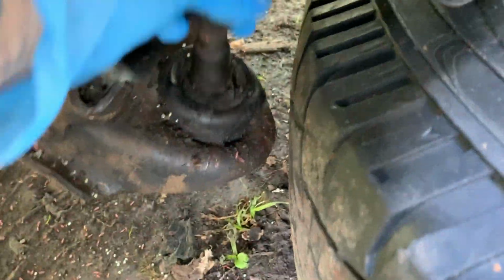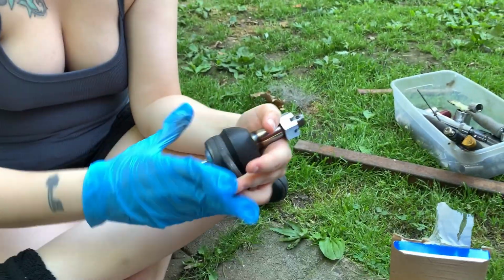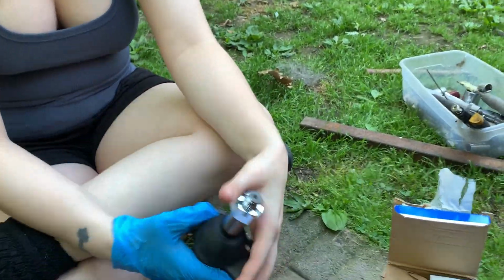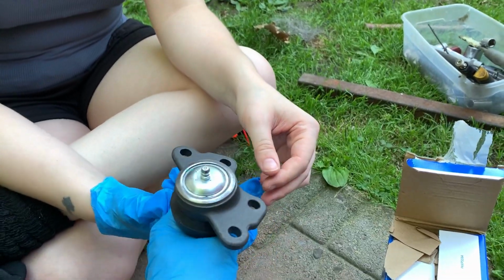Now look at this one here. I'm trying to prove that. Look at this. Can you see it? How easy it is to just move it? So it shouldn't be that easy. So that's how you know when you take the stuff off if the boot's not broken. But this is like wiggling super easy. Sometimes it doesn't have any grease in it. I don't think these, yeah, these are greasable.